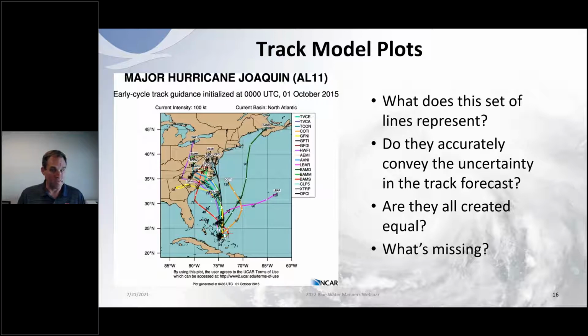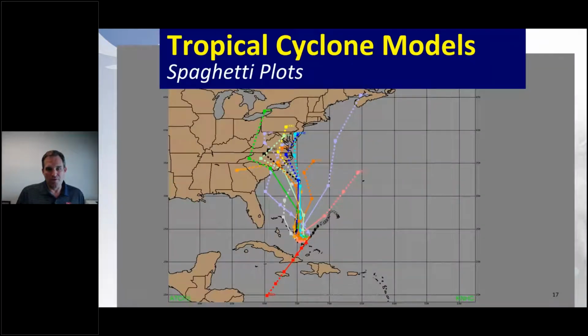Should they all be given equal weight? And what's really not on these plots that you might be missing if you're trying to infer how the forecast might change or what NHC is trying to look at or do based on what you see in these model plots? So when you have a series of spaghetti plots, we can break down the models and go through an overview of what's in them.